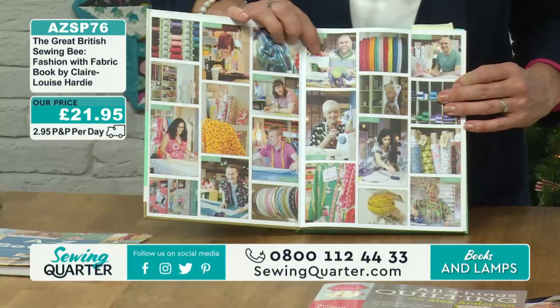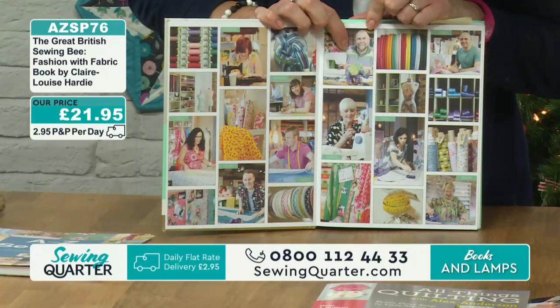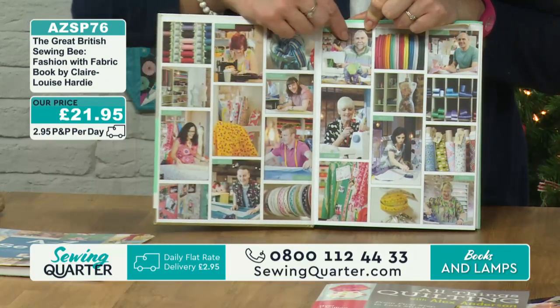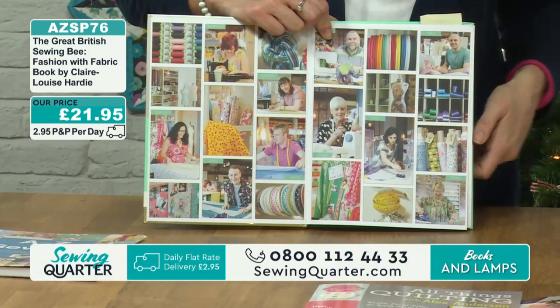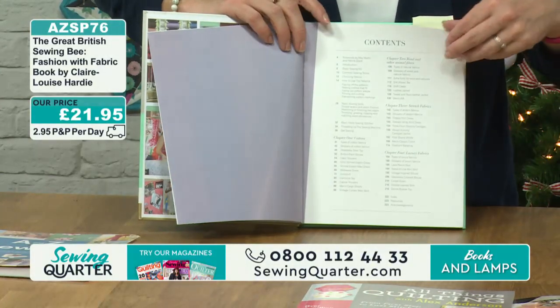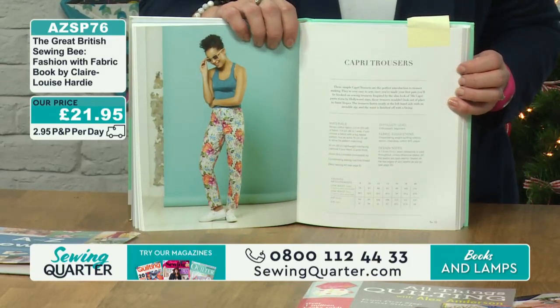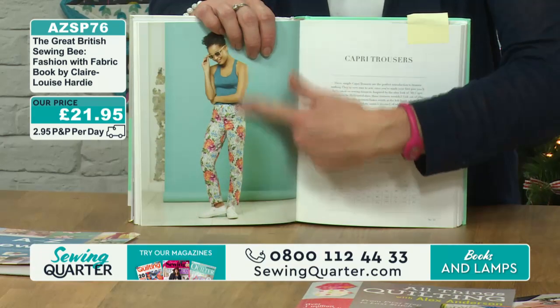Oh, look, there's our lovely Paul. So we've had him on the show. Matt Chappell was the ultimate winner that year. Paul is lovely. Oh, he's absolutely lovely. This is your Great British Sewing Bee book. These were the Capri pants that Paul made on his very first show out of that beautiful botanical fabric.